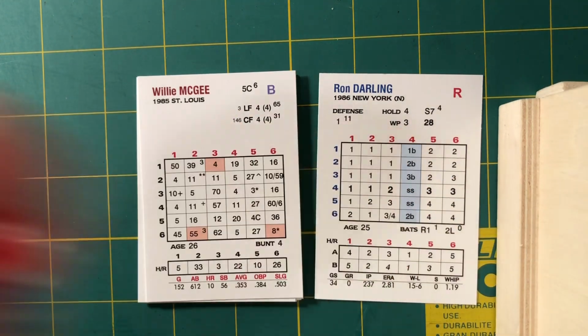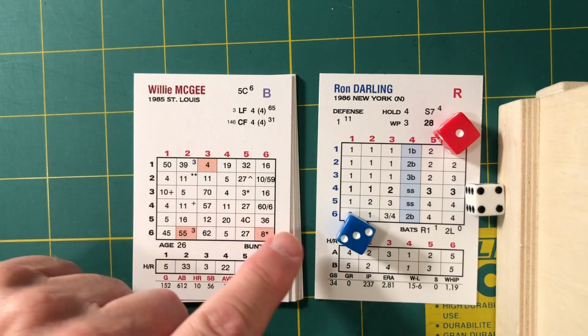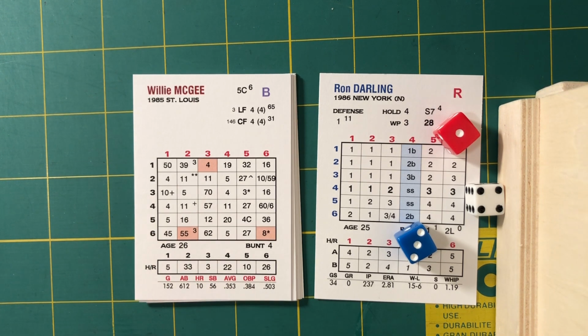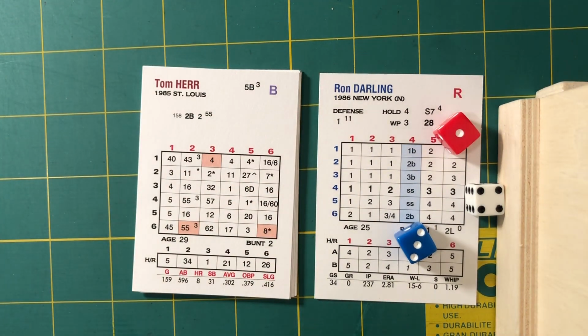So, Darling to the stretch. And the pitch, and there goes Vince Coleman. It's the hit and run, my friends. It's the hit and run. So we get a 4 on Darling's card. We get a 22 on McGee's card. So we got a 26 going. And this one's hit to left field. Here comes Kevin Mitchell, and he's going to make the catch for out number 1. So with 1 out, Coleman jogs back to first base, and Tommy Herr comes to the plate.